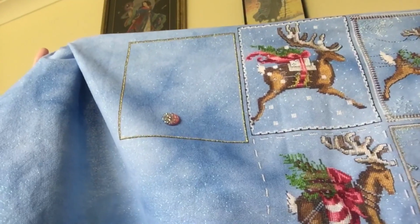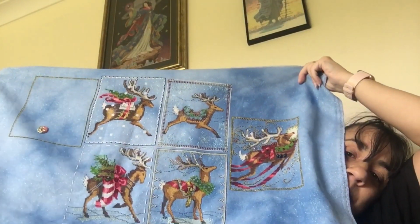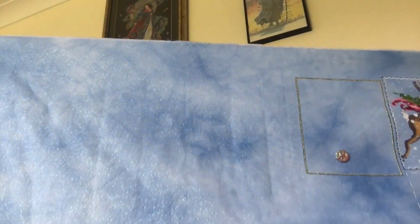This is stitched on Color Cascade Fabrics, Behind Blue Eyes, 28 count even weave opal, but unfortunately Color Cascade is no longer, she doesn't dye fabric anymore, which is a pity because this fabric is gorgeous. I'm going to do the rest of the reindeer on this and the sleigh at the very end.